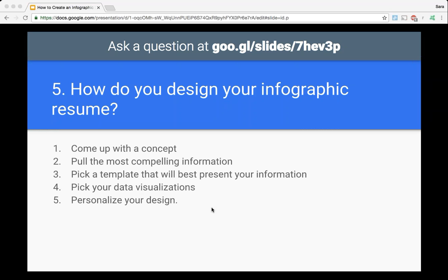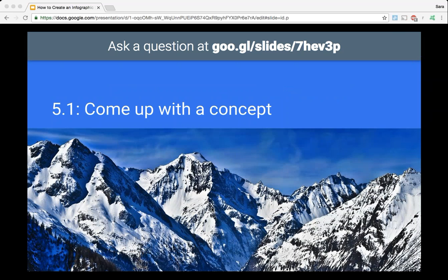All right, so without further ado, let's get into the process for designing your infographic resume. So the first thing you need to do is plan out your resume, and there are five steps in the planning phase. The first is to come up with a concept. The second is to decide which information you'll include. The third is to pick a template that will best present your information. The fourth is to pick your data visualizations. And the fifth is to personalize your design. So let's go into each of those planning steps in a bit more detail.